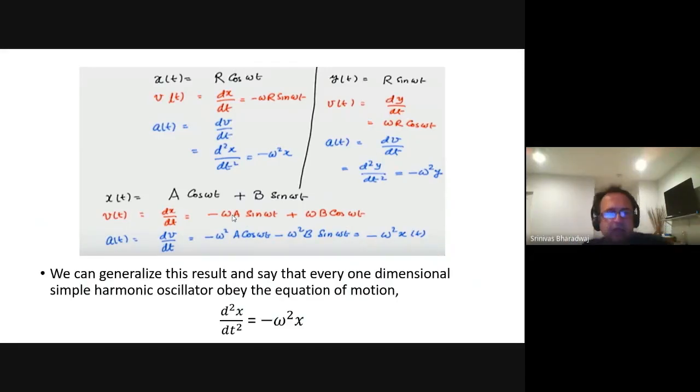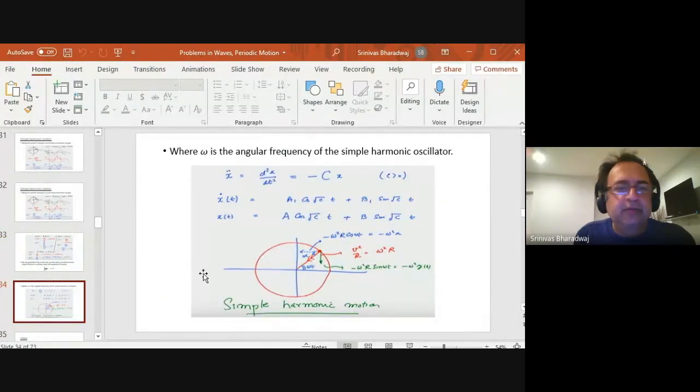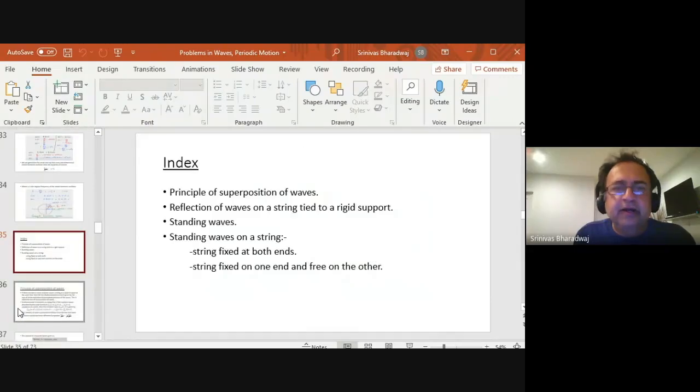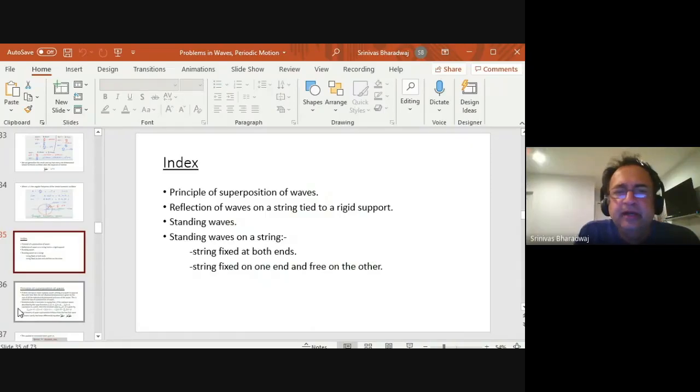So I'm going to stop here today, and we will continue our discussion next class. I will start right after simple harmonic motion. I will be starting the discussion with superposition of waves, and then we will look at standing waves, and then we will look at waves in the context of a pipe, etc. And then we will do some more problems.